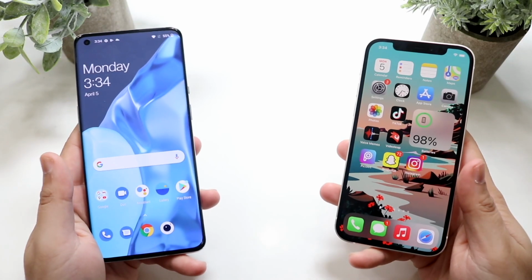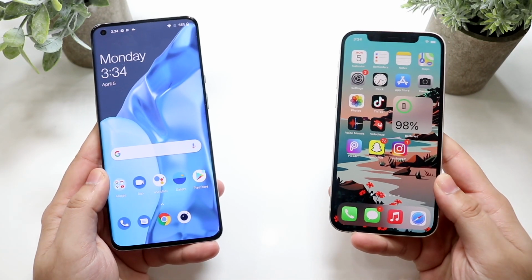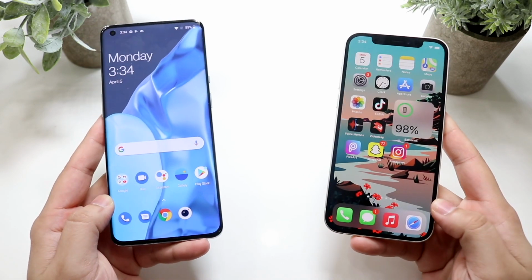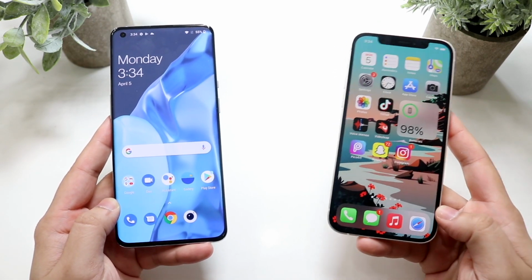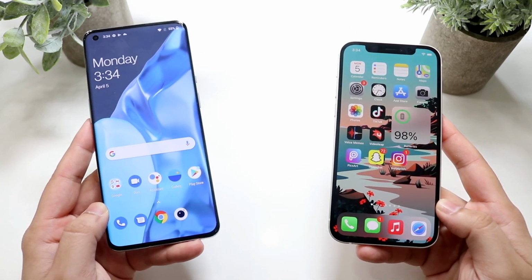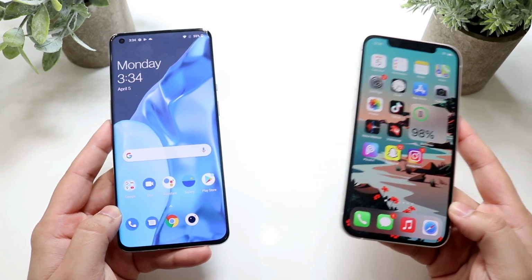Welcome back, everyone. Let's go ahead and do a quick little comparison between the iPhone 12 and the OnePlus 9 Pro and see which one I guess is the better deal for you. Now, the iPhone 12 is a little bit of a different demographic than the 9 Pro. This is like a $1,000 phone, over $1,000, I think. The iPhone 12 is like $800.